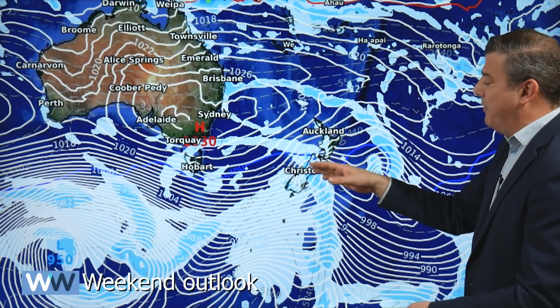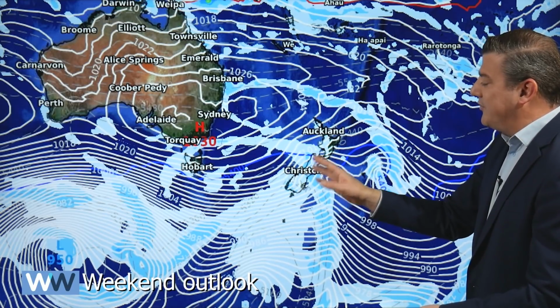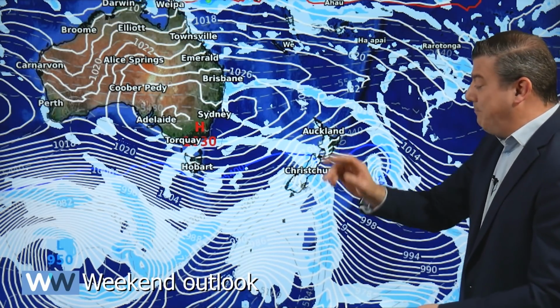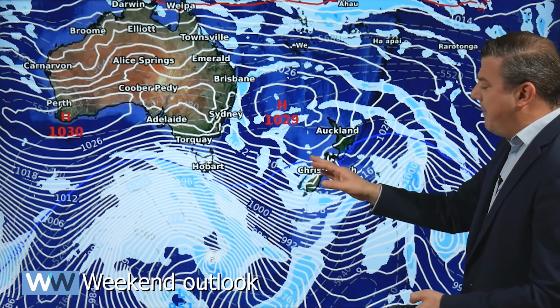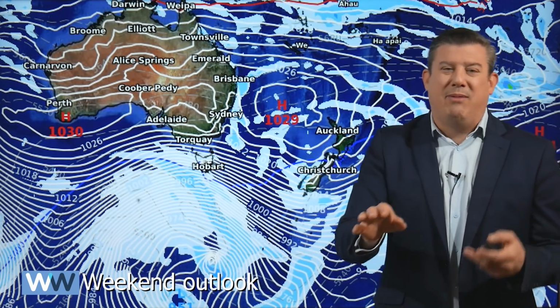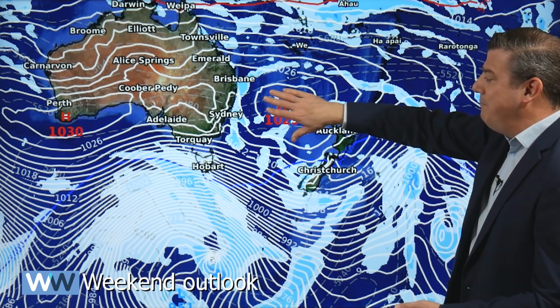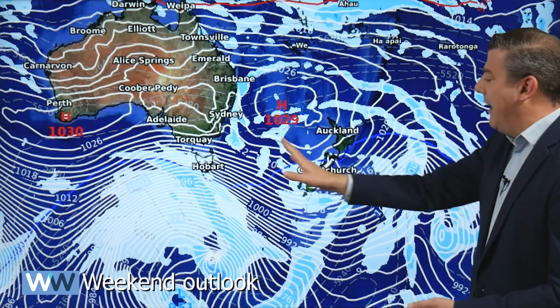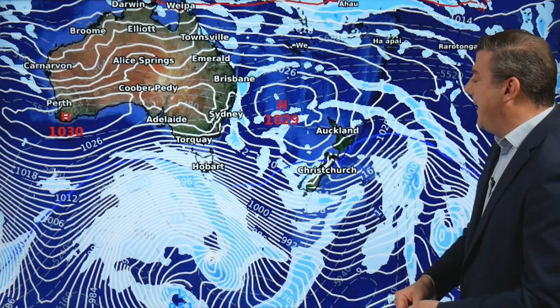The windy change moves up the country. Saturday's windy through central New Zealand, rain on the west coast, snow through the mountains, and it becomes colder through the South Island. On Sunday, the temperatures drop overnight for the north, but then by Sunday afternoon, they're back to normal again. High pressure's parked right here. So the windy westerlies coming out of Australia are now down more around the South Island. Showers on the west coast, dry pretty much everywhere else for the rest of Sunday.